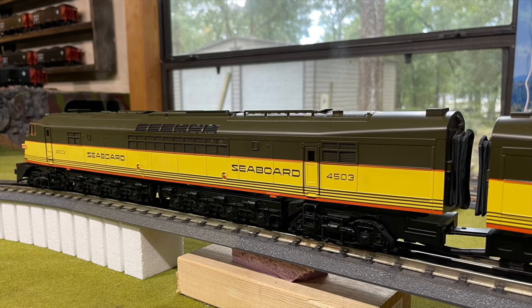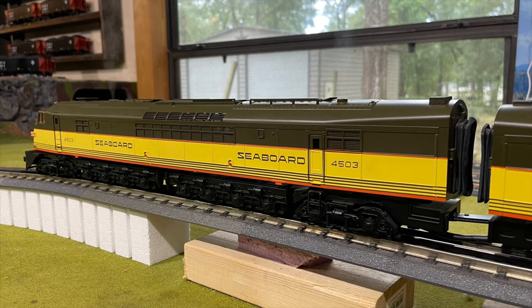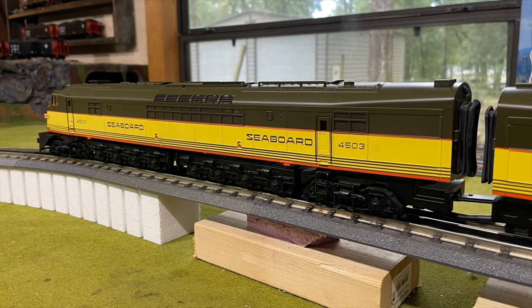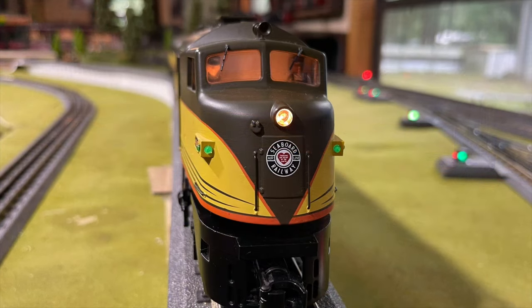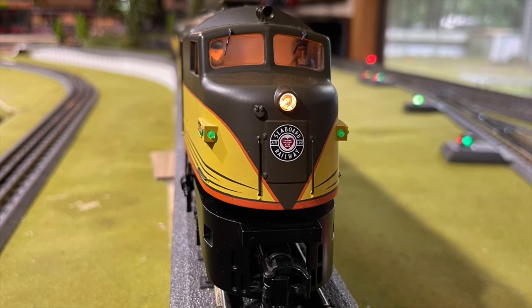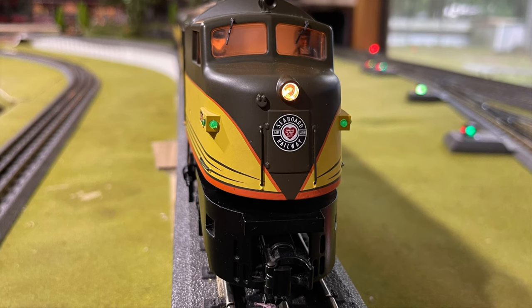It does have two operating smoke units per engine, as well as two precision flywheel-equipped motors per engine, for a total of four smoke units and four motors for this complete set. This thing will smoke you out of the house and pull the house down at the same time. There are engineer and fireman figures in the cabs. Comes equipped with Proto Sound 2 featuring freight yard sound effects.